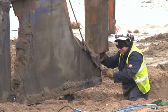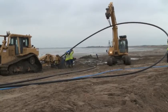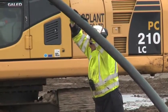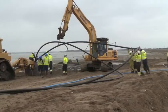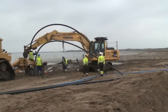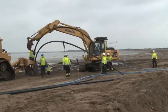The project presented a number of challenges, including keeping noise to a minimum so migrating birds would not be disturbed and having to work between tides. We had to go deep enough so that we knew we were into hard mud, but obviously the level of sand and ground above that changes on a daily basis. So one day you've got 300 millimetres of cover, the next day you could have 1.5 metres.